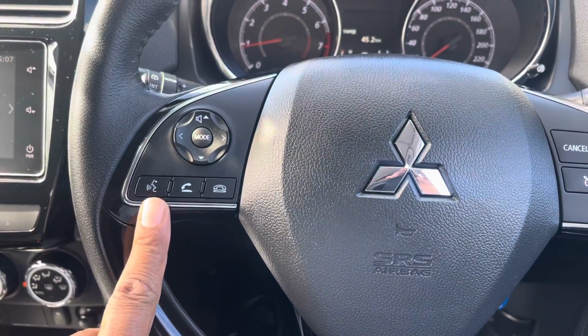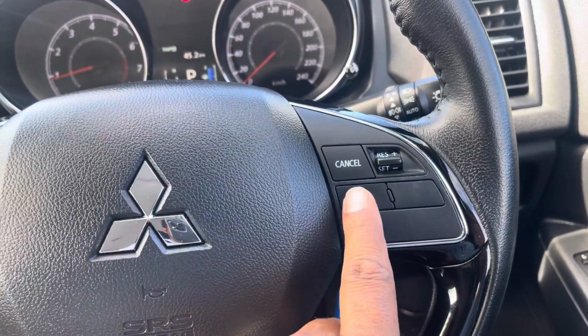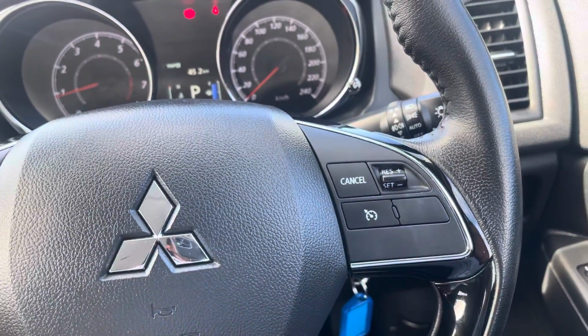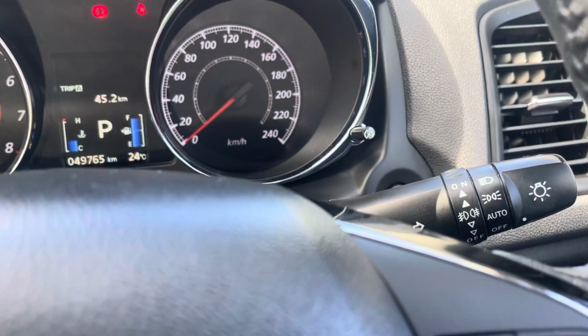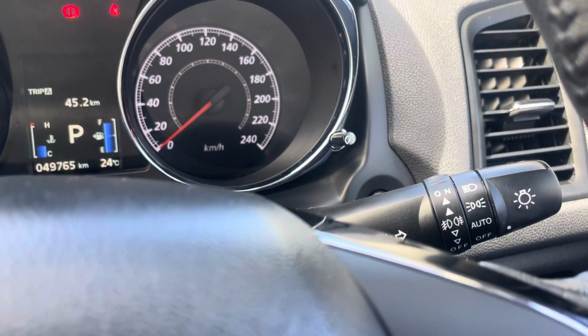Then also got your voice recognition, your Bluetooth and your volume controls. And then on the right side of your steering wheel, you've got your cruise control button as well too. Just on your blinker itself, you've got your automatic lights and also fog lights on the mirror itself.